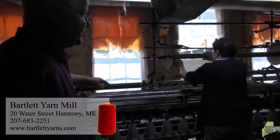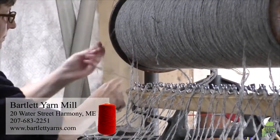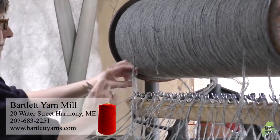Spinner, and this is where we're actually doing the plying. You'll see the spool is still down the far end. We've paired up two threads all the way down. And this is spinning 40 bobbins of a ply yarn.